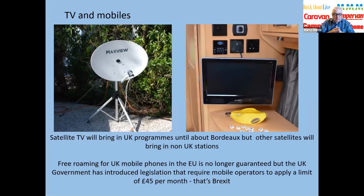TV, well, if you're an avid TV fan, satellite TV helps to a certain extent, but once you get about as far south as Bordeaux, the very focused beam for UK programs means that whatever the size of your dish, you're not going to be able to get UK programs. But your dish will bring in other satellites with non-UK stations.